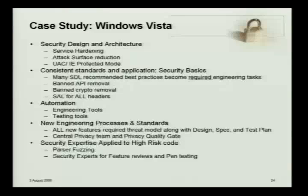So for Windows Vista, it starts with secure design and architecture. Our overall approach here was to use proven techniques to find and fix problems before we shipped, and apply that broadly across the whole product. It's a huge product. We weren't going to be able to pen test security into it. We knew that. We needed to automate this and use new engineering processes and standards.